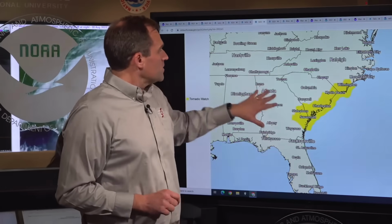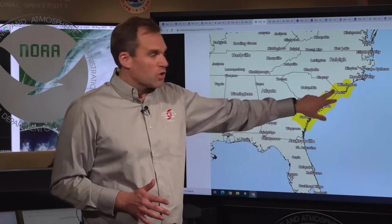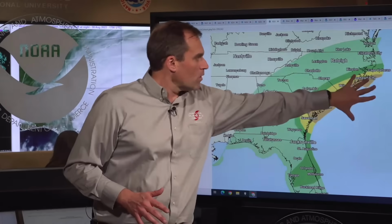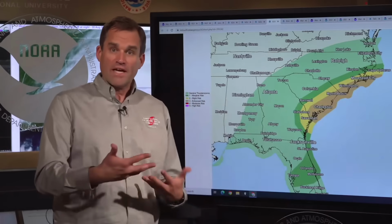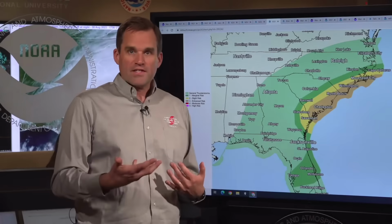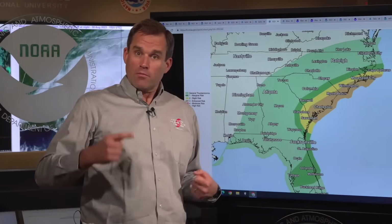We are also looking at the potential for tornadoes. We have a tornado watch in effect for places like Savannah, Charleston, Myrtle Beach, up to Wilmington, North Carolina. And through tomorrow morning, the highest chance of tornadoes is going to be along coastal portions of South Carolina and North Carolina, where we have an enhanced risk, a level 3 out of 5 risk for tornadoes during that time frame. So again, tornadoes associated with tropical storms and hurricanes can develop relatively quickly.